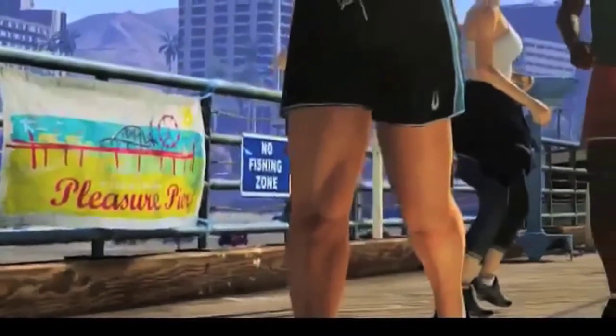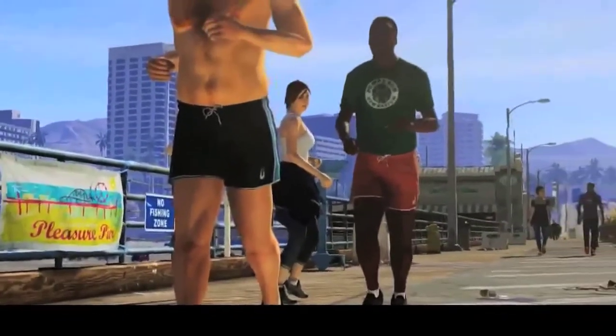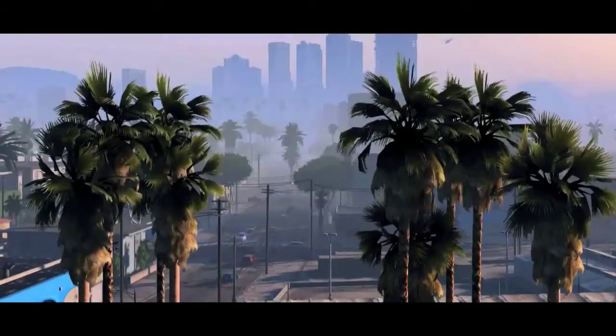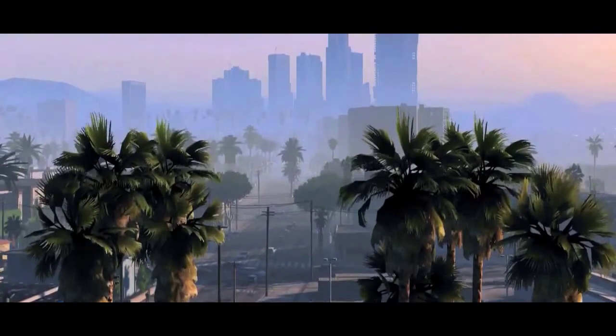Here it's called Pleasure Pier, and you can see this logo has the roller coaster and Ferris wheel that you can see on Santa Monica Pier. Right, so that could be what this is inspired by as well. Continuing on here, we get a nice vista of the city, or one of the cities that's going to be featured here. Helicopter flying around in the background there that you can notice.